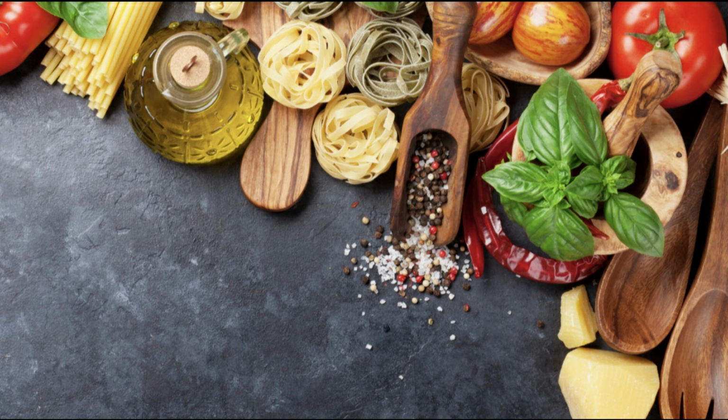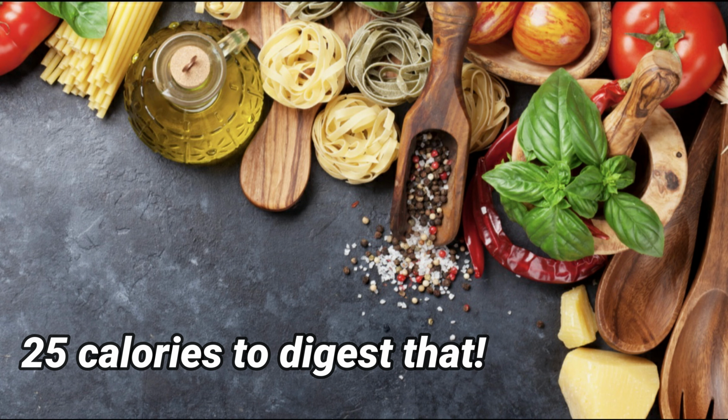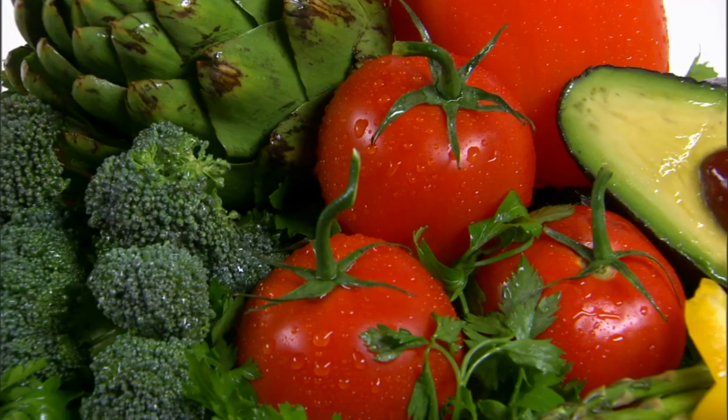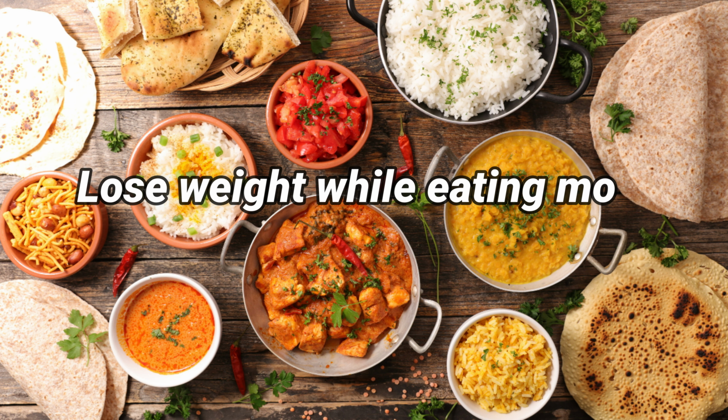This means, if you consume 100 calories from fibrous foods, your body will spend around 25 calories to digest that, which means the net calories you consume would be only around 75 calories. So just by adding more fibrous foods to your diet along with high-protein food items, you can lose weight by eating more.